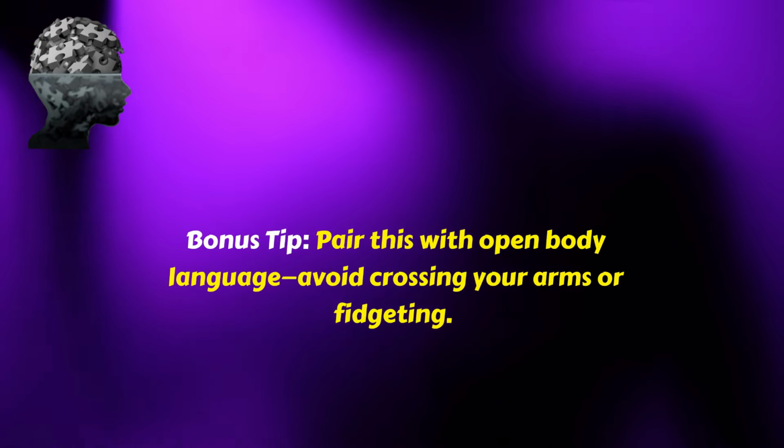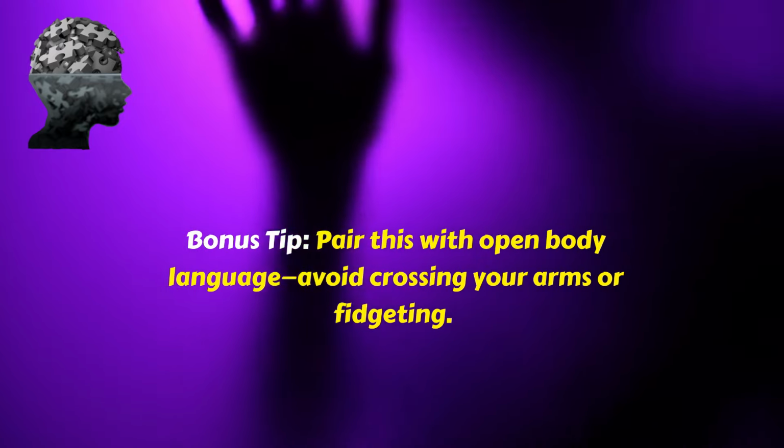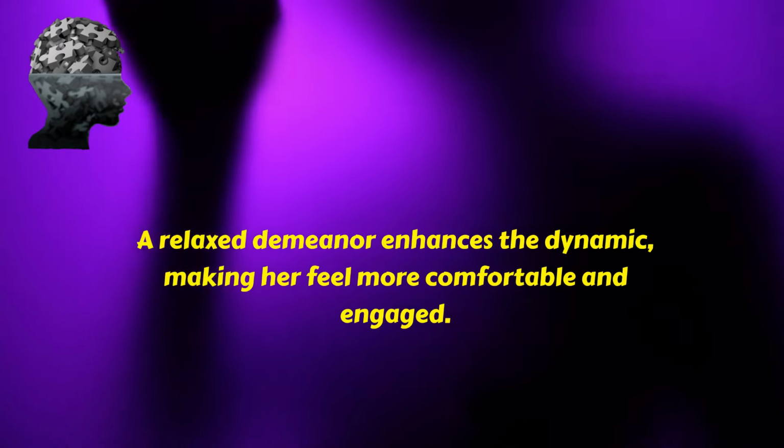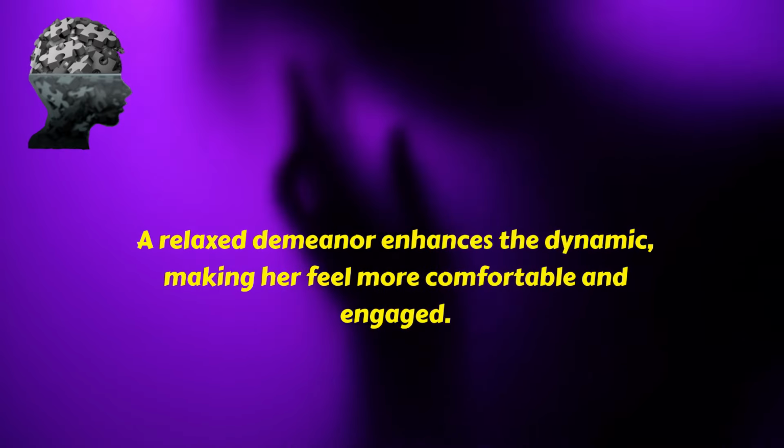Bonus tip: pair this with open body language. Avoid crossing your arms or fidgeting. A relaxed demeanor enhances the dynamic, making her feel more comfortable and engaged.